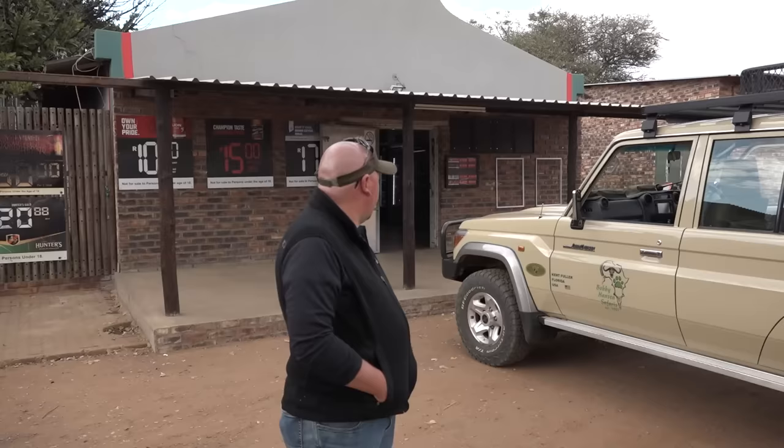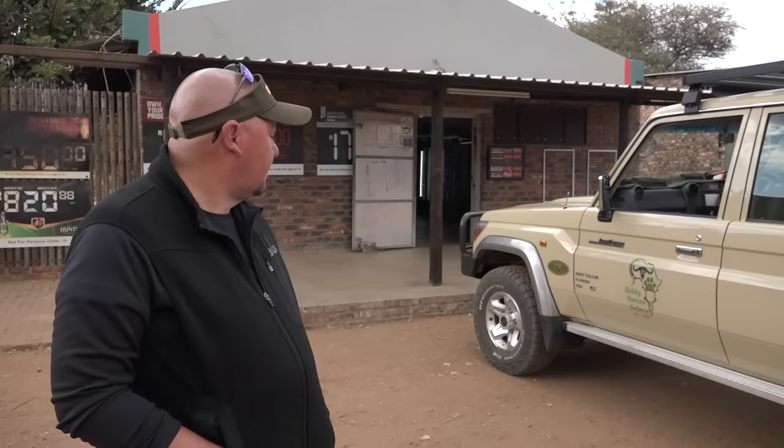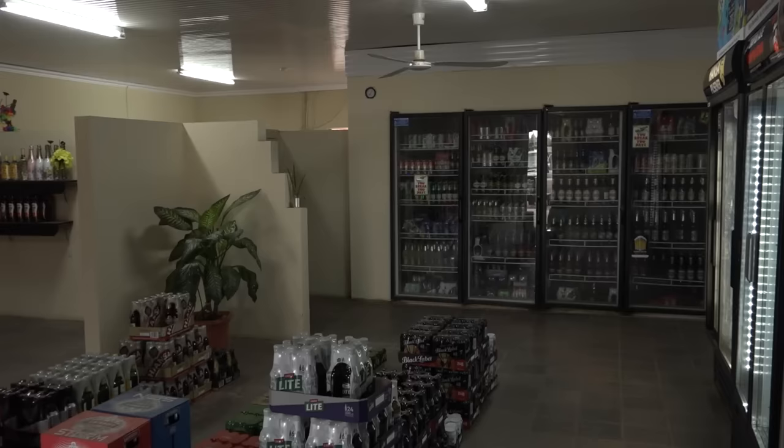We call this the liquor store back home. But we're heading into camp now, so we're gonna grab a few beverages so that we're set for the week and start our hunt. But it's nice to be in somewhat of a town here. It's the first real town I've been in besides Joburg since we got here. So it's always nice to get out and about and see the bush.